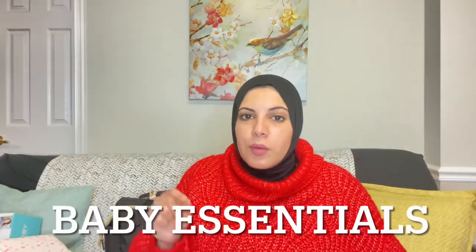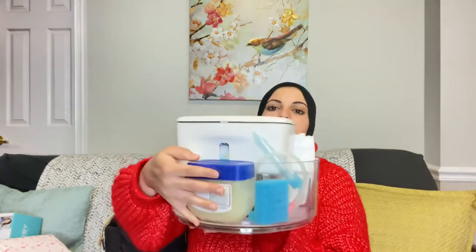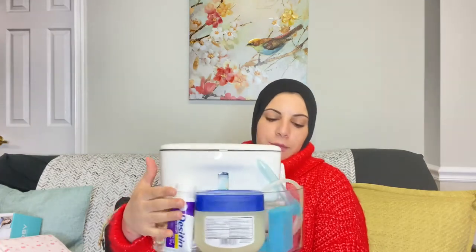The next category will be baby essentials. All you need for a baby is diapers, ointment, and wipes. So I wanna show you this thing right here. This one actually used to be my makeup organizer and then I removed everything, cleaned it up, and put baby's items on it. And I have this one on my changing table.